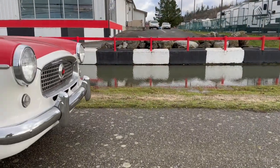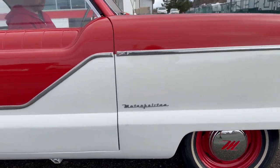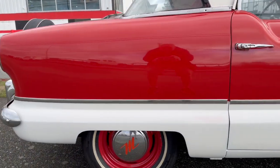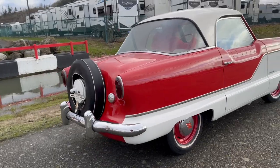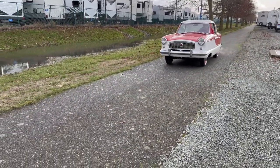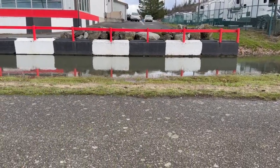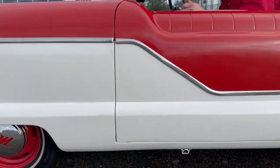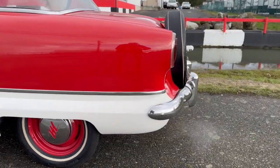Now you can see the sides of this little Metropolitan. It's real straight and nice. It's not a show car by any manner of means, but boy, it's a nice rig. Runs good, drives good. And that nice little straight car, red and white, looks really good on it.